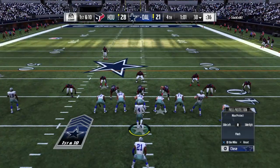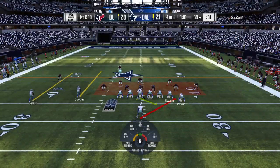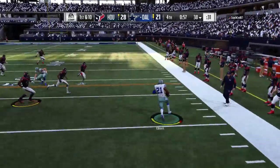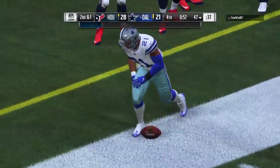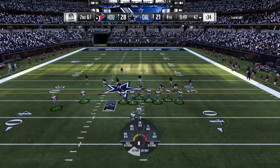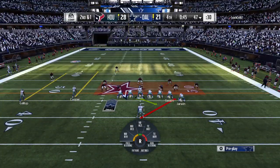Here's first and 10. They keep on the ground with Elliott. And he'll get this up past the 45 to the 47. 9 yards is the pickup there, and they'll have a second and one. Short gain, last two plays. Who do you think's excited about that? Absolutely, this defense, they're saying go right ahead with those.